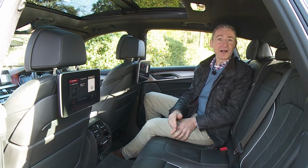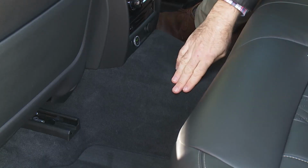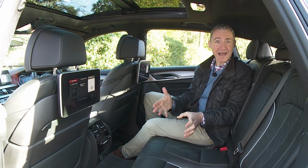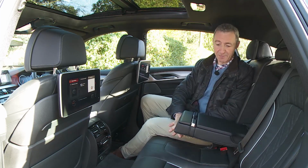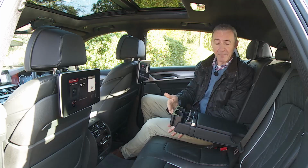Unfortunately, that old car's rather over-prominent centre transmission tunnel has been carried forward, limiting this rear compartment's capacity to comfortably take 3 adults. If there are only 2 of you though, this centre armrest drops down to provide a lidded storage area and a couple of pop-out cup holders.